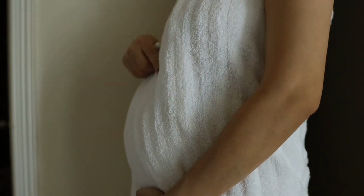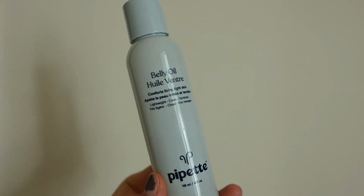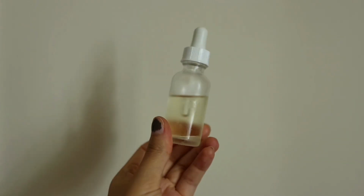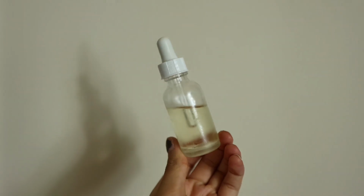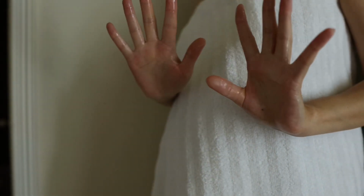And then since I am currently pregnant, my belly has been stretching, everything has been growing. So I also like to use this belly oil by Pipette, and it just helps with itchy and tight skin. I don't have itchy skin yet, maybe later on in my pregnancy, but I do have stretch marks on the side of my hips from way before, and it's just more of a preventative measure that I use it for, and just to kind of moisturize that type of skin in that area.